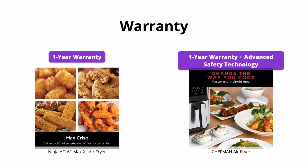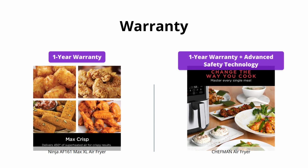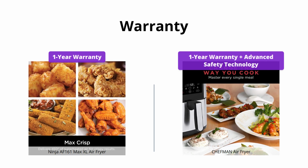Ninja Max XL Air Fryer and Chefman Air Fryer both come with a 1-year warranty. However, the Chefman Air Fryer also has CETL approval and advanced safety technology for long-lasting durability.